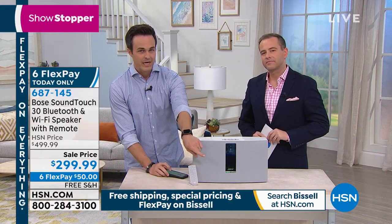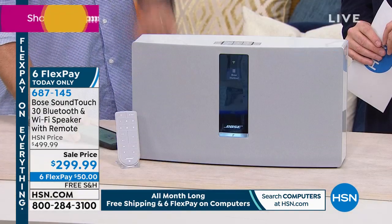Okay. Normally I would have a microphone on the table. This speaker is so robust, room filling, amphitheater filling, I don't even need to mic the table.